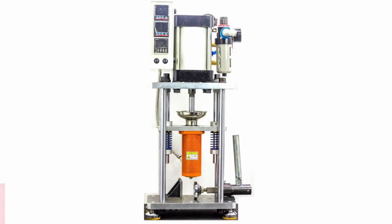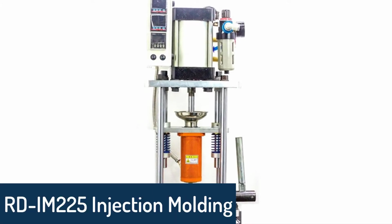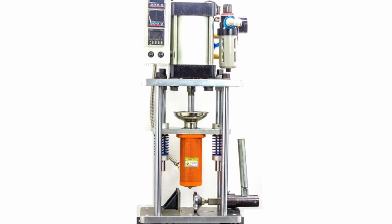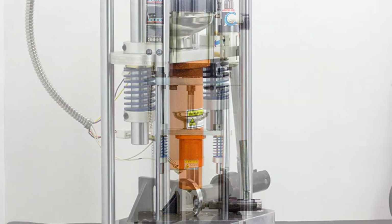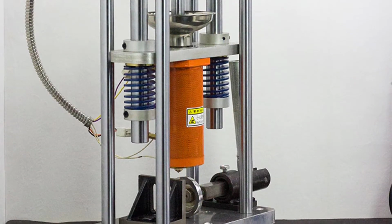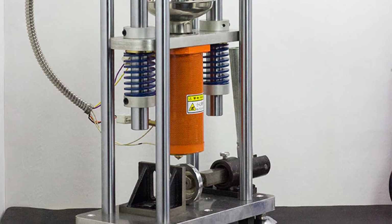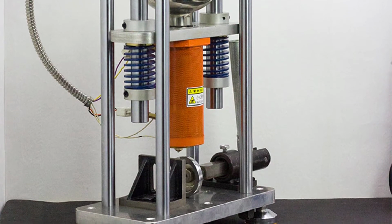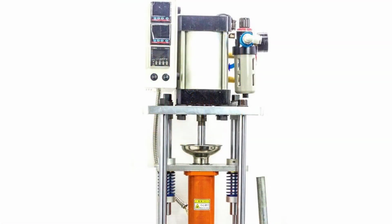Number 4. RDIM 225 Injection Molding Machine. This RDIM 225 automatic injection molding machine is an affordable desktop injection molding machine for hobbyists and educational purposes. It features an accurate temperature control, pressure up to 1 ton, a 7-step speed control, maximum output up to 220 grams, and a pressure controller with PID algorithm.